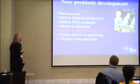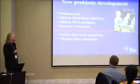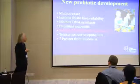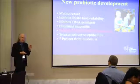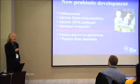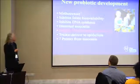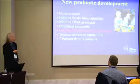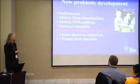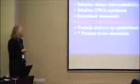This is one example where we took a condition, and in this case it was a condition known as mucositis, which is caused by children who, or adults for that matter, who are being administered methotrexate, a very common chemotherapy drug. So this is given very widely. It's also being used for arthritis, and it's given very widely across a range of animal species for cancer treatment. In terms of its mechanism, it actually inhibits folate development through inhibiting DNA synthesis, and it causes a condition known as intestinal mucositis, which is basically an inflammation of the intestinal lining.